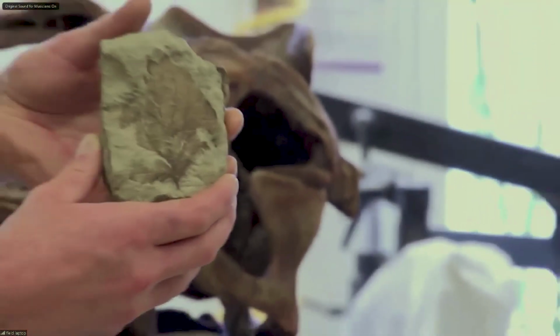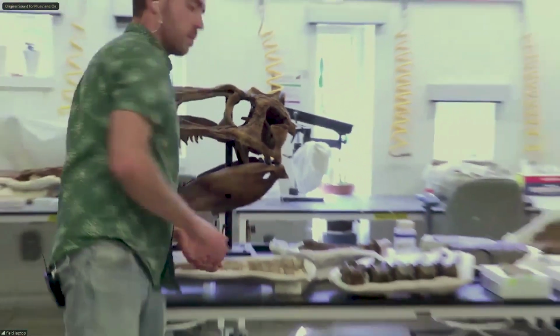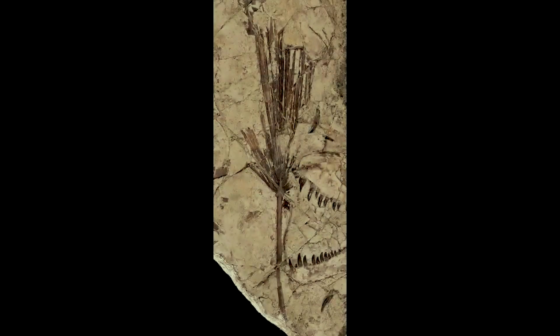This is a little leaf fossil, but if we go to that picture that was just on the screen of the field jacket, you'll be able to see, in addition to the dinosaur's skull, this big, beautiful palm frond that was preserved with the dinosaur. Really remarkable that this was preserved right before the single worst day of life on Earth, when all the dinosaurs went extinct 66 million years ago.